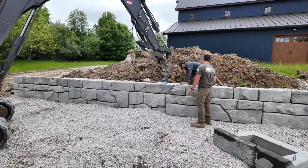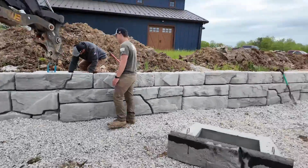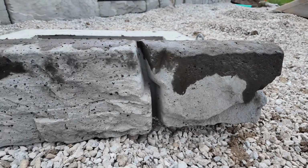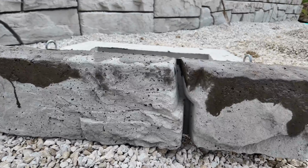This one looks a lot better anyway. I'm not sure what it is, but it's just not a good block either way.